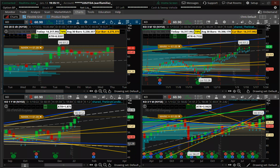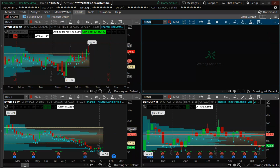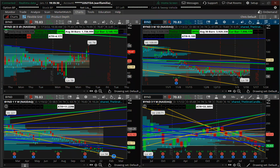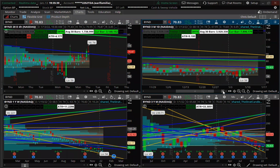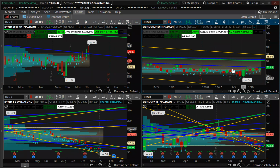Okay, we're gonna look at Beyond. Beyond BWA. Oh, Beyond looks like a shooter on the 4-hour. But what we got? We got continuity to the upside on the macros. So we may get a situation where we come back to this broadening formation, and we test, and we could get up out of there.